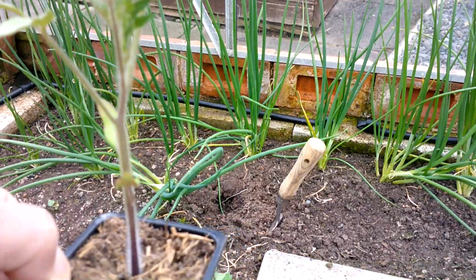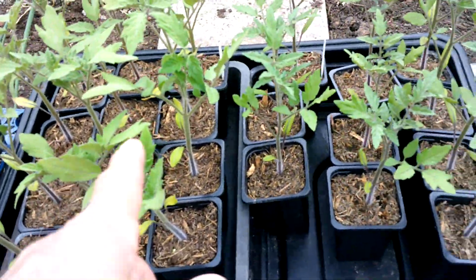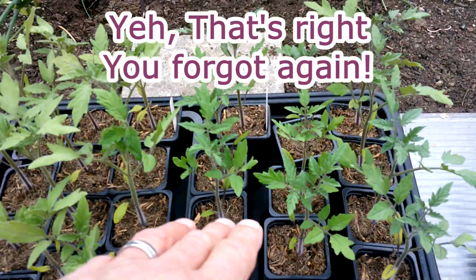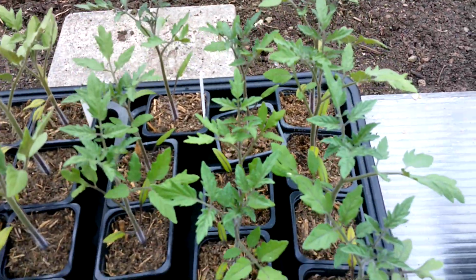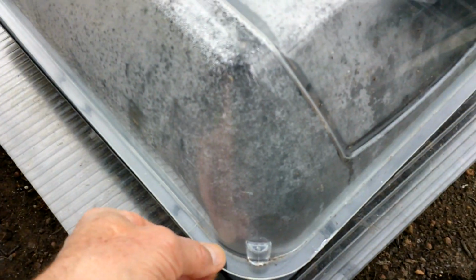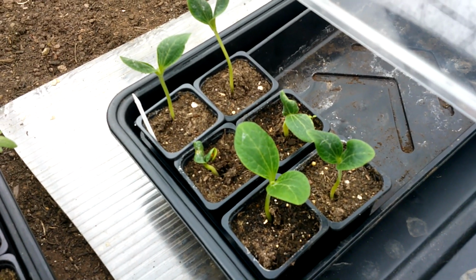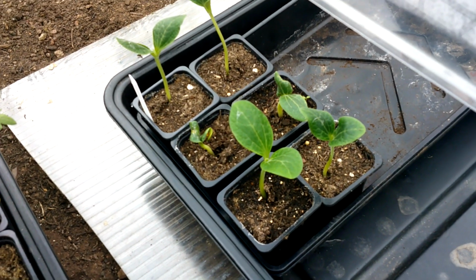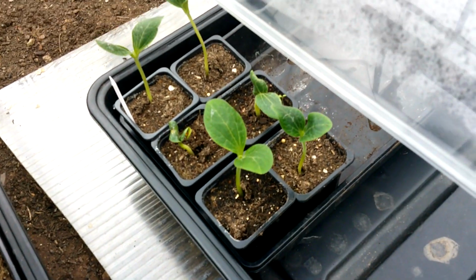I'll be planting them. So Crimson Crush and I can never remember it now. It's a cherry. Let's have a look. Rapunzel, that's it. And then in here, they just came through the other day. Courgette. I've just sown another 6. Won't need them all. They're just to help my mate out really, because he's going to need a lot of them. But they're looking all right.